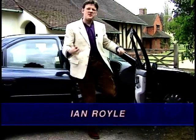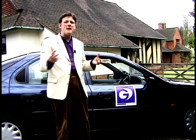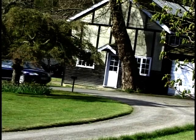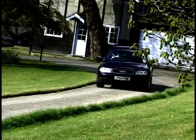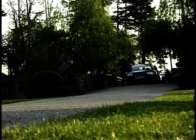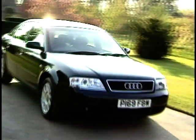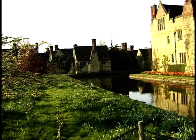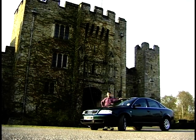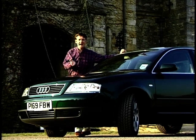Now, I'm never usually one to complain, but after a dull diet of repmobiles, driving these things around all day, you really want to get something with a little bit more spice, something radical in its design. And that's why we've come to seek out fresher pastures, a gourmet menu of one of the world's most beautiful cars. Well, this is Hever Castle near Edenbridge in Kent, where I've come to have my motoring appetite whetted. And on the gourmet menu is the brand new Audi A6.